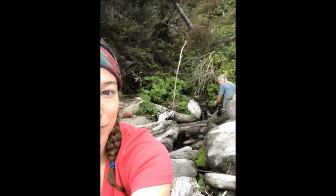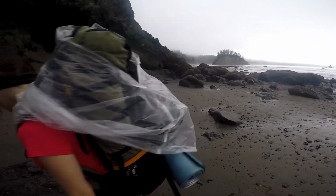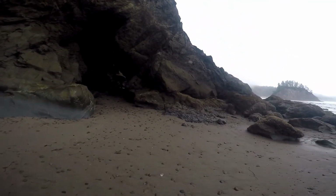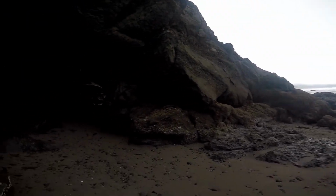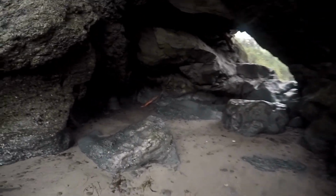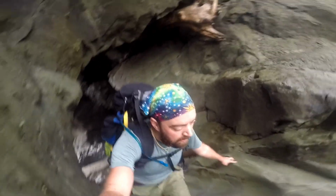Oh yeah, the little creeks that were along the beach where we got to pump water. I don't even think they were named on the map. So this is south of Toliac, heading towards Mosquito Creek at low tide, because we needed to cross Mosquito Creek at low tide. I'm sure this entire area is underwater at high tide.